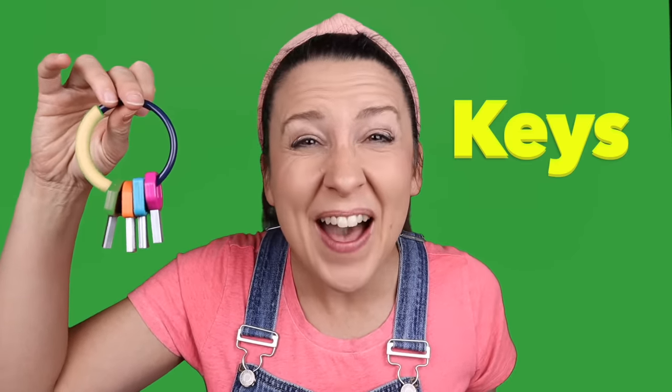Good job! This door is blue. Can you say blue? Blue! So let's get the blue key to open the door. What do you think's going to be inside? Can you say that? Okay. Put the key in, turn the key, and open.